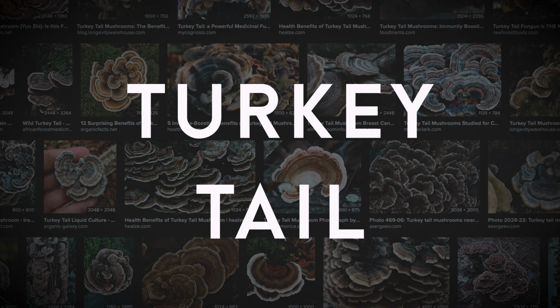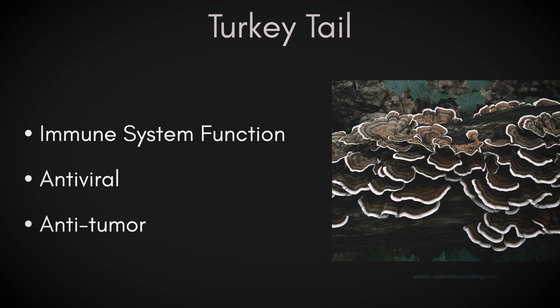All right, our next one is turkey tail. So turkey tail has been shown to increase immune system function. Now, is this a bad thing? What if I have an autoimmune condition? Well, it seems to be that turkey tail creates a bit more immune specificity, which can be good. It's also antiviral, has some antiviral properties, which is helpful if you have a lingering virus, right, or viruses. And it's been shown to have some anti-tumor properties. In fact, turkey tail is becoming quite a powerhouse, especially in Japan and in China, where they've isolated some of the extracts from this. And they're using it in conjunction with chemotherapy and other types of cancer treatments, and they're getting really, really promising results.